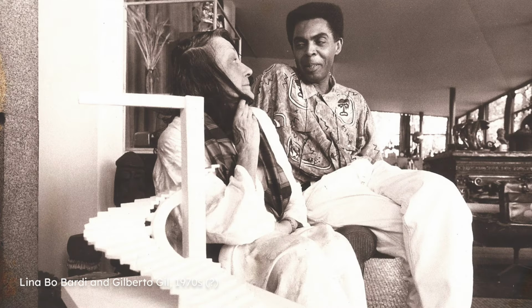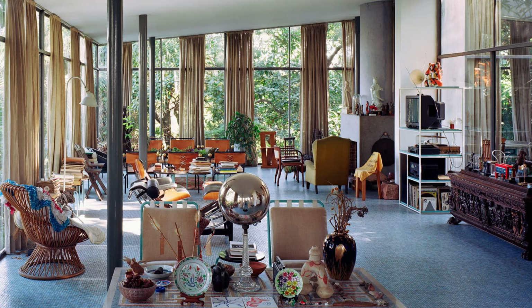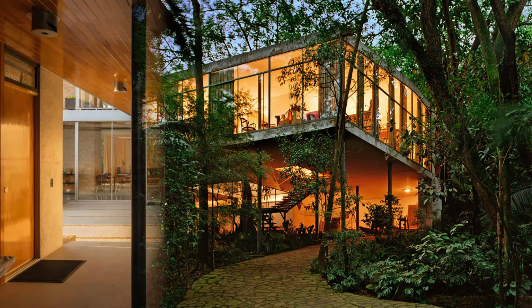Lina Bo Bardi and her husband Pietro considered themselves socialists, and they hosted many Brazilian scholars, thinkers, and artists at their home. As a result, this house has many guest rooms and workspaces. I think there is something so bold and lovely about discussing politics and big ideas in a glass house. Today, the house is the headquarters of the Bardi Institute, and you can visit it in São Paulo, Brazil.